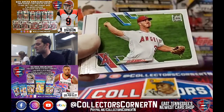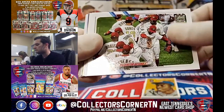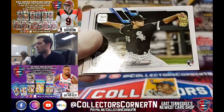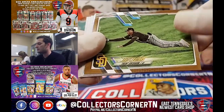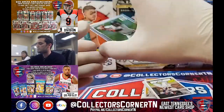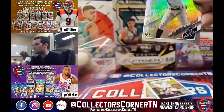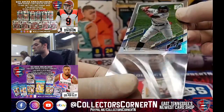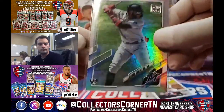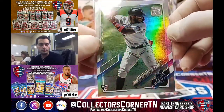Something nice and shiny coming up here. Pulled this post-game hand wash card every time though. Thank God. Nice. Hollow Monty Harrison for the Marlins. Pretty cool.